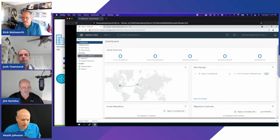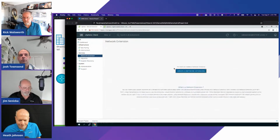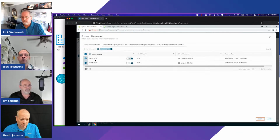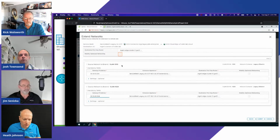All right, so here we've got everything connected. Site pairing is up. And we're going to do the network extension. So we'll create a new network extension within the environment. This is going to, again, extend those 2 layer 2 subnets over to Cloud Foundation. So we'll go grab VLAN 1010, VLAN 1020, hit next. And then we're just going to enter the gateway for both of these VLANs into the environment here. This is so HCX can pay attention to what networks are talking and how to forward traffic correctly across both environments. Then we're going to turn on mobility optimized networking.